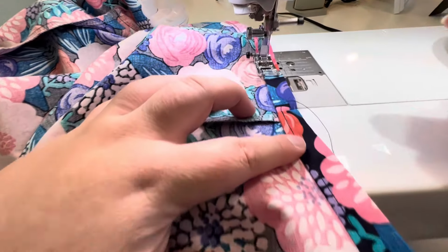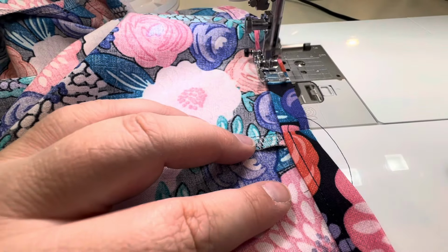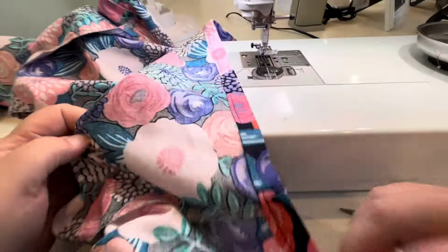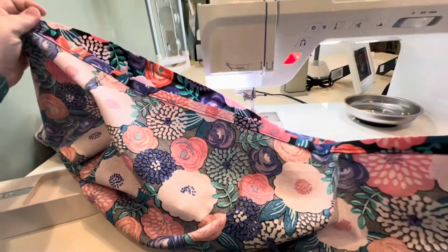I'll show you mine here in just a second. Right there, you can kind of see how my stitching starts and stops a little bit from each other. There's the hole where I'll thread the elastic in, and the neckline casing is done.